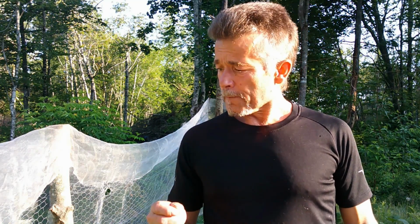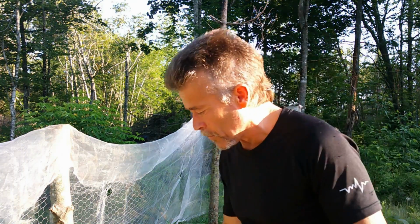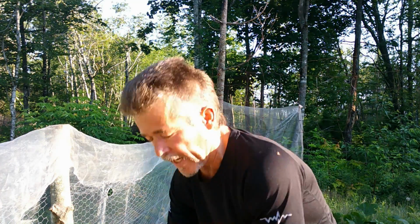Now, the other thing that I've been using is my blowtorch. My little handheld blowtorch. It's the easiest and quickest way to dispense of cucumber beetles. I find it works the best. Now, the only problem with that is that it does do damage to the leaves if you hit the leaves too much.